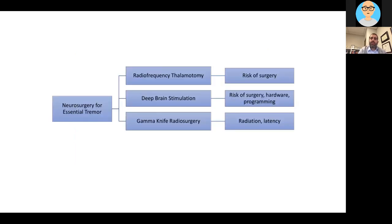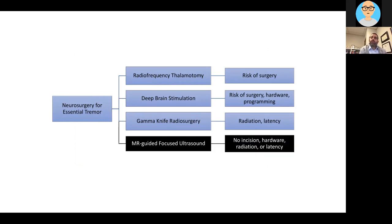But the problem is that each one of those has its side effects, whether it's the risk of surgery or hardware, or in the case of radiation therapy, there's a latency to the effect. You may be able to treat the tremor by destroying that part of the brain, but it's going to take several months. So what focused ultrasound does is it's no incisions, no hardware, and the effect is right away.